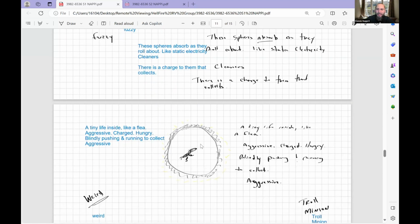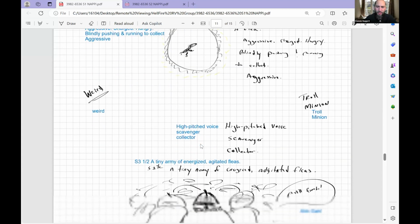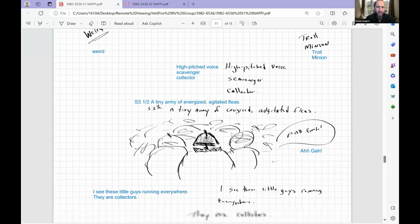And then I sensed, this was weird, this tiny life inside these spheres, like a little flea. It was charged and hungry, and it was just blindly pushing and running to collect whatever they needed to collect. It was aggressive. It was really weird. Just these tiny, and they had these high-pitched kind of scavenger voices here. I had a name of like a troll or a minion, and there was this tiny army of these little angry fleas. This is why I think maybe I'm off target.